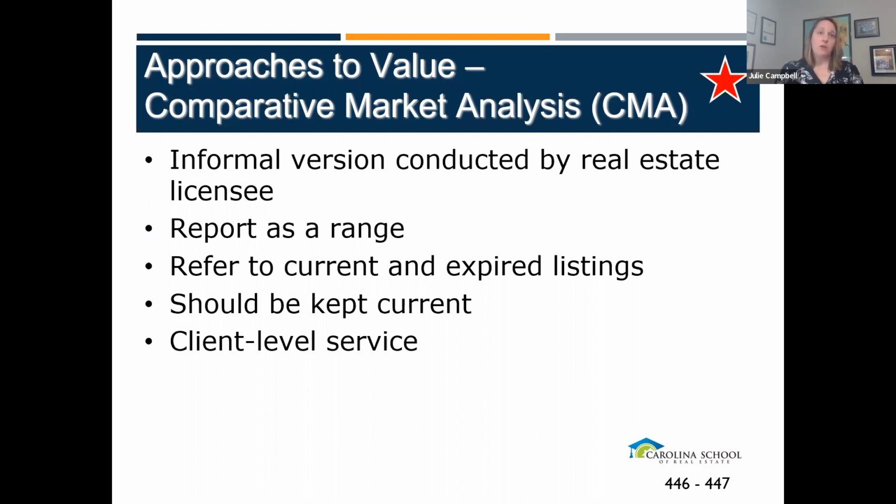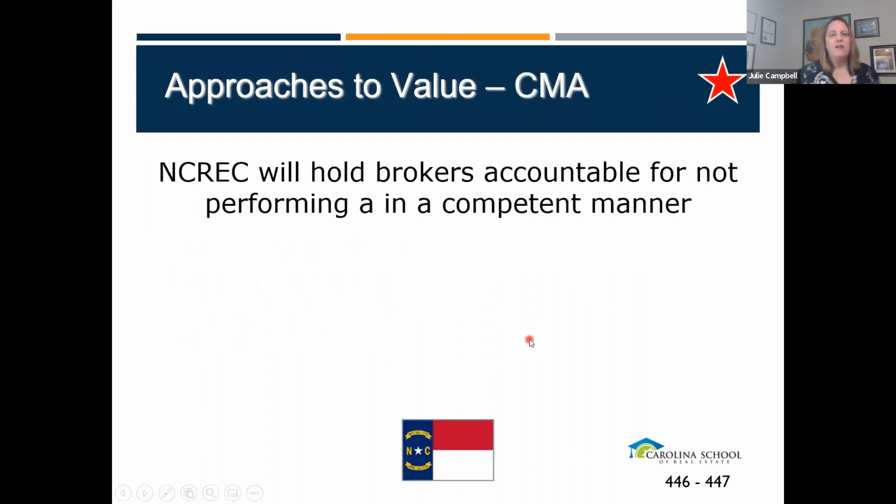Your local board of realtors may offer CMA training every once in a while. As a matter of fact, next week, I'm going to a class through the Winston-Salem Board of Realtors about appraisals and CMAs. And it's going to be taught by an appraiser. So I'll be interested to see what fun things I learned there that I can come back and share with you guys. It's really important that you learn how to properly do these things from the get-go.